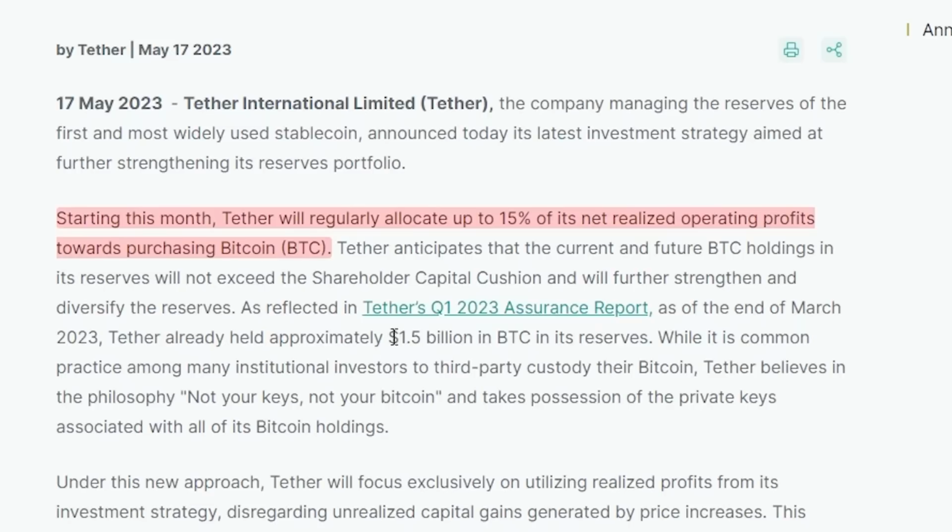So they currently have $1.5 billion in their reserves already. So over time, as Tether are making more and more profit, they're pumping our Bitcoin bags. In a sense, they're buying Bitcoin over time, same as MicroStrategy, same as a lot of individuals out there and massive companies as well. So Bitcoin has such a bright future ahead. Over time, Bitcoin is going to reach $1 million. It's going to reach even higher than that.